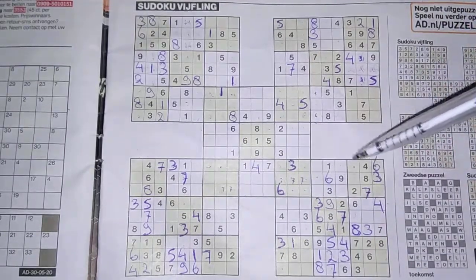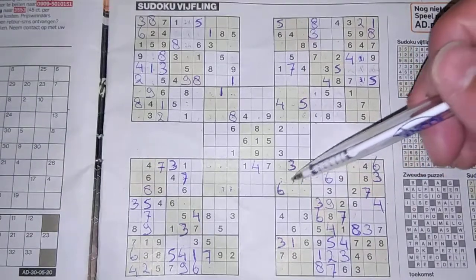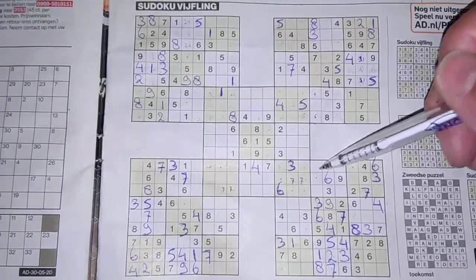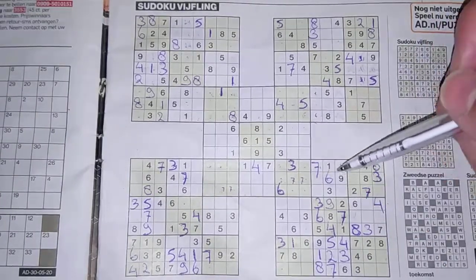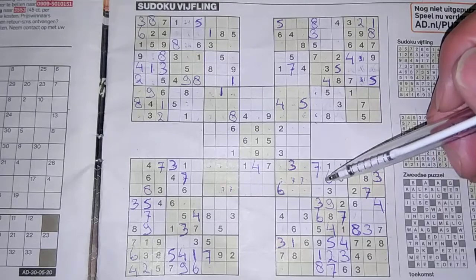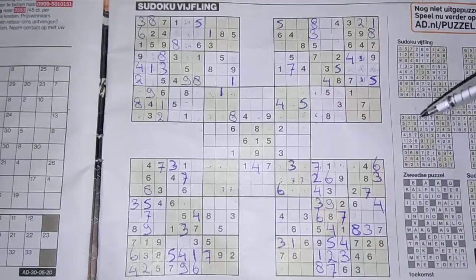I mark them because you can follow easier. So we have a 7 in the third row, 7 in one of those two boxes in the second row. So in the first row, the only two places for the 7 should be here or there. But I see here 7, no 7 there, 7 should be here. Now we have two boxes left in this column for the numbers 4 and 2. We have a 2 here, no 2 there, 2 should be here, and the 4 goes there.